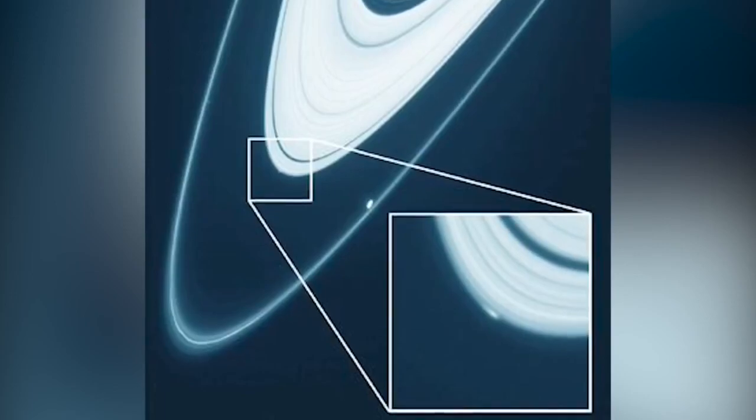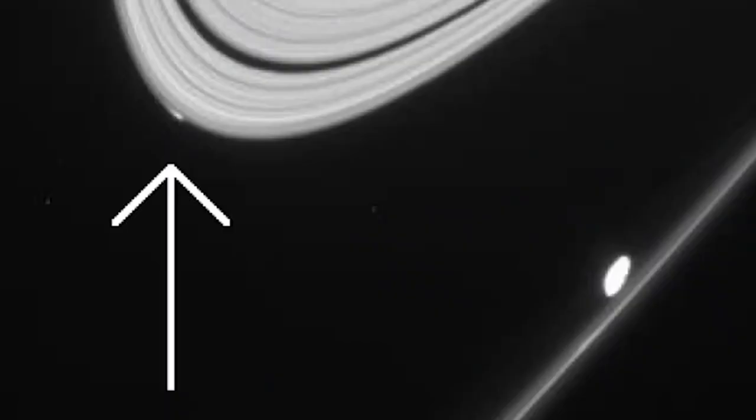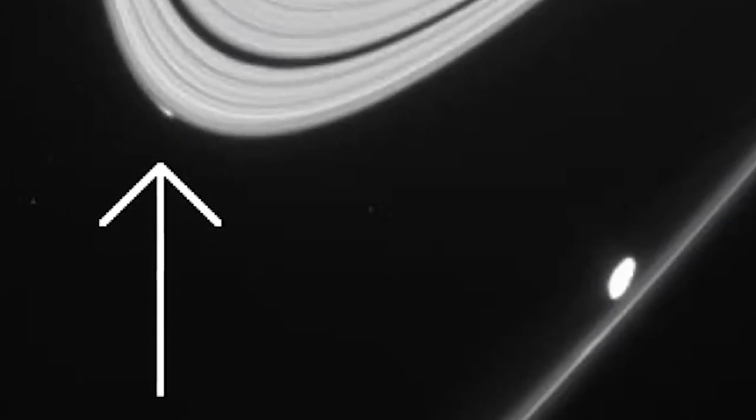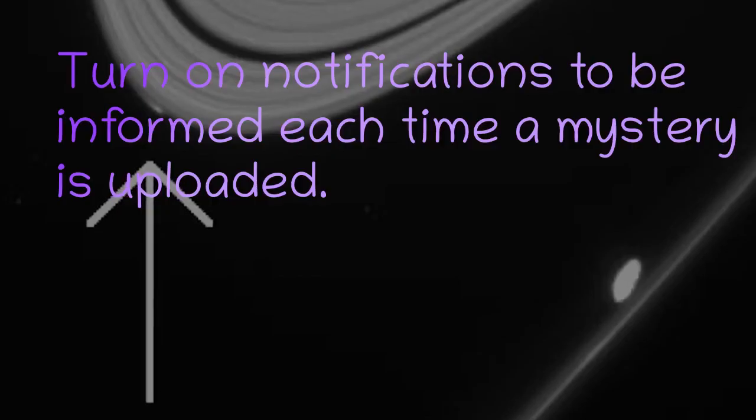The following year, when the Cassini probe took images of the rings, Peggy was once again seen, but this time it was a lot smaller and there was a large rock orbiting very close to it. It's thought this must mean that Peggy collided with another piece of rock and broke in two. Peggy has now moved further into the rings.